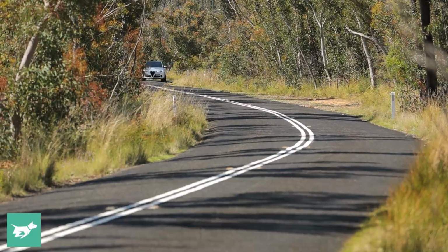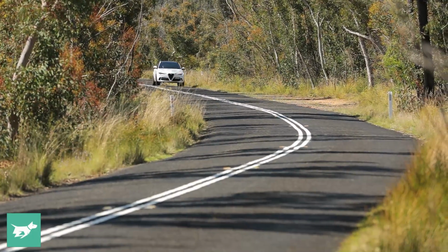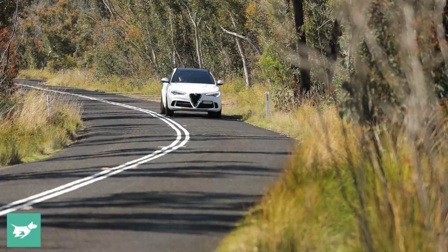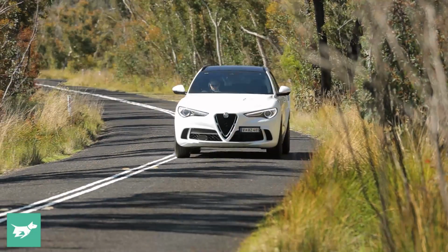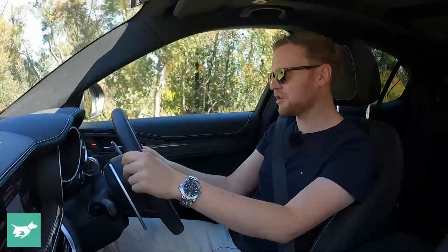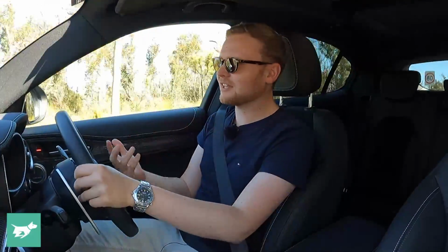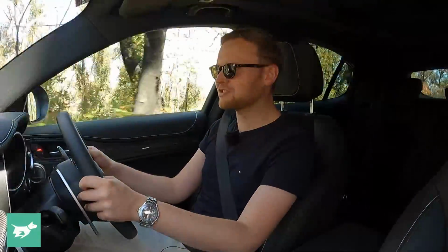The steering, it's just a Hail Mary, really, it is. Best steering of any SUV I've tested, and I've now driven basically all the performance SUVs on the market, so I think I'm in a good position to make the call. And compared to the Jag, which just has that slightly heavier, slightly less communicative steering rack, the Stelvio just tells you everything. You can feel the front tires in the era of electric power steering.